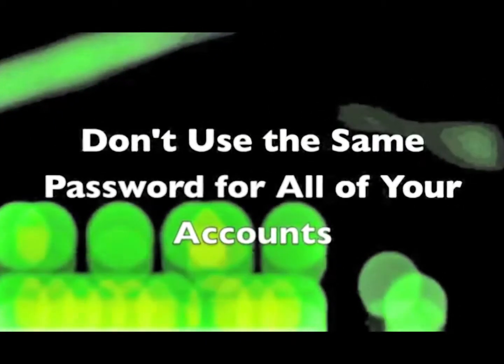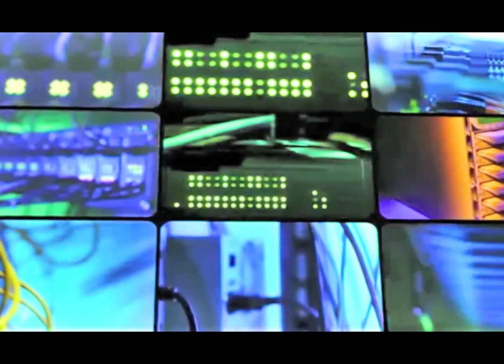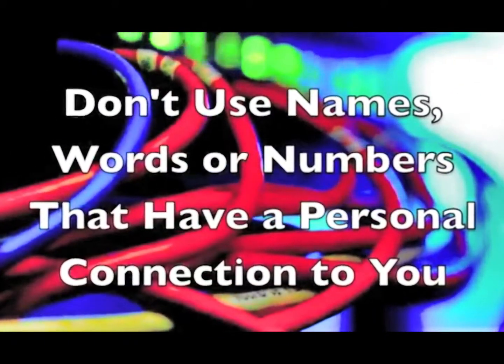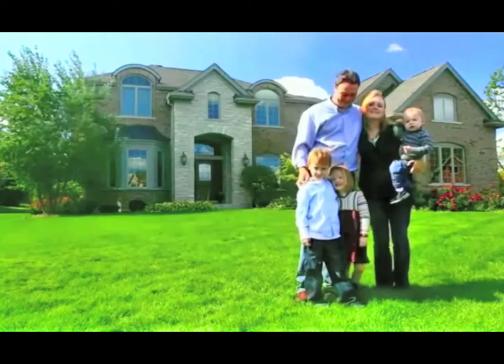Number 2, don't use the same password for all your accounts. If a hacker finds out your password, they could then use it for multiple accounts and have access to a wide variety of sensitive information. At the very least, make 1 or more passwords for your highly valuable information, such as your online banking, and 1 for everything else, such as your email accounts. Third, don't use names, words, or numbers that have a personal connection to you. It's not a good idea to use your name, your spouse's or child's name, or a street address or phone number, or any other information that a hacker could easily discover about you by searching on the internet.